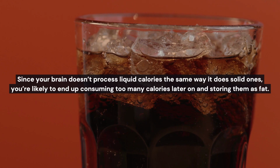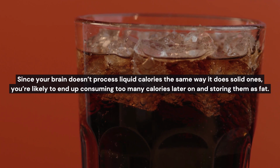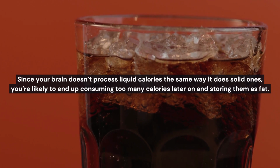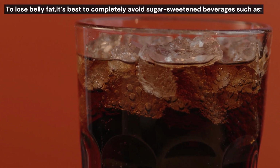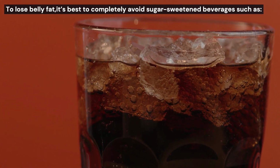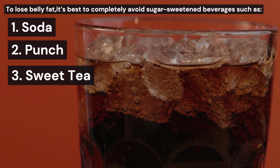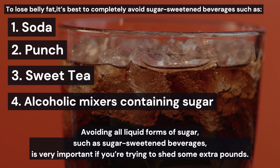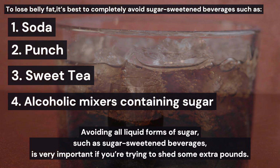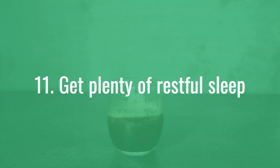Since your brain doesn't process liquid calories the same way it does solid ones, you're likely to end up consuming too many calories later on and storing them as fat. To lose belly fat, it's best to completely avoid sugar-sweetened beverages such as soda, punch, sweet tea, and alcoholic mixers containing sugar. Avoiding all liquid forms of sugar, such as sugar-sweetened beverages, is very important if you're trying to shed some extra pounds.